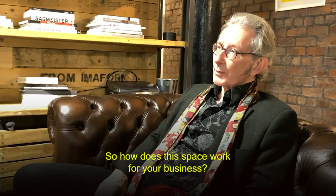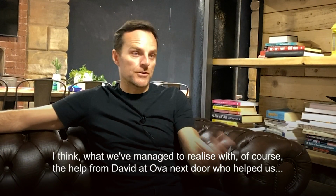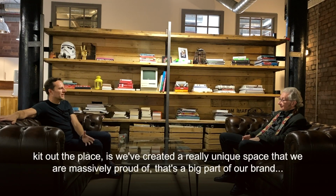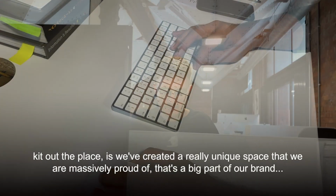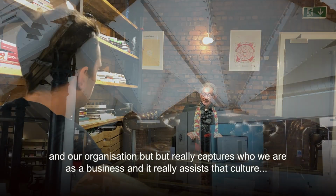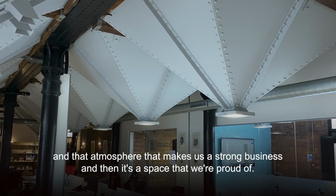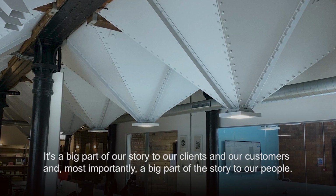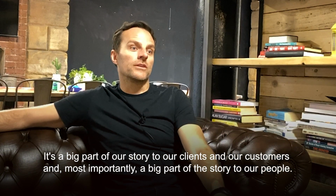So how does this space work for your business? I think what we've managed to realise, with, of course, the help from David at OVO next door, who helped us kit out the place, is we've created a really unique space that we are massively proud of, that's a big part of our brand and our organisation, but really captures who we are as a business, and it really assists that culture and atmosphere that makes us a strong business. It's a big part of our story to our clients and our customers. And most importantly, it's a big part of the story to our people.